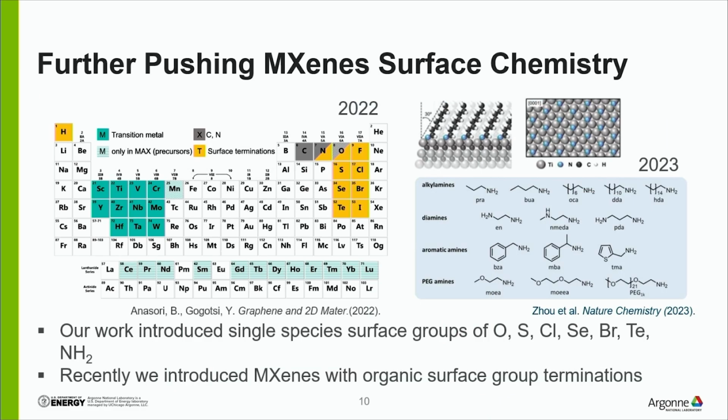So that really motivated us to explore further the different ranges of surface chemistries that we can understand in the MXenes. Today I'm going to be talking a lot about a new family of MXenes that we're calling hybrid MXenes. These are MXenes with, instead of a single species of surface groups, a single organic molecule, or amine, that bonds to the surface. And the range of different amines or organic surface groups that we can have is quite large, so we show them in the blue right there.